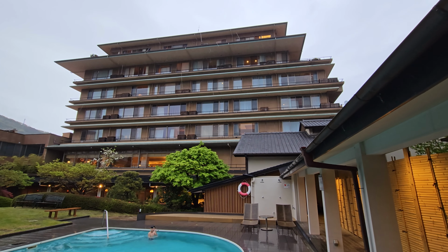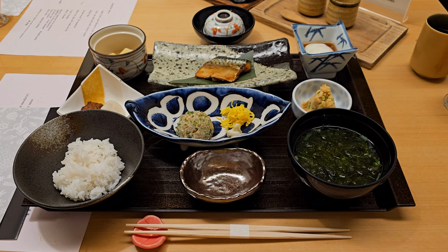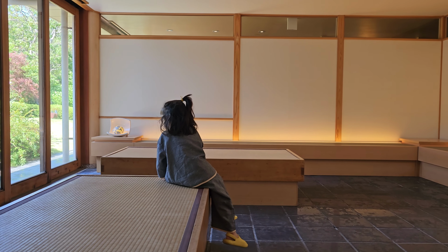Going down to the first floor, which is where that Onsen and pool was, is also where the hotel's main restaurant is, where they serve breakfast and dinner if you've reserved dinner. Now, just outside the hotel's restaurant is the lounge. This is for you to use when you're done with the hot spring bath.